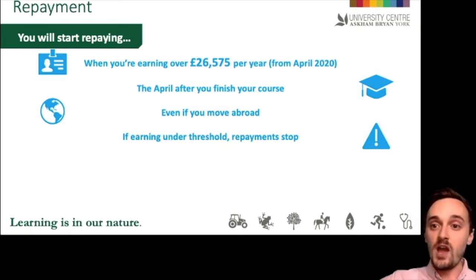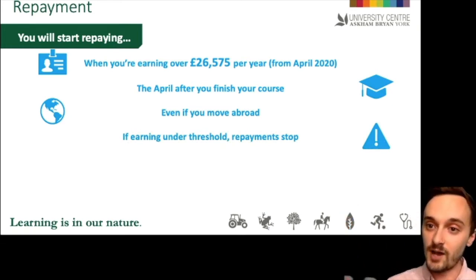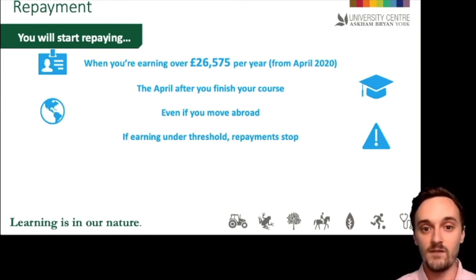So if you earn over the threshold, you start paying back a little percentage of how much you earn. If you fall under that threshold, if you don't earn £26,575 a year, then your repayments stop. If you never earn over that amount, you never pay back your student loan. If you're out of employment for a little bit and you earn under that, then your repayments just pause for a bit until you're back up. So it can stop and start depending on how much you earn.